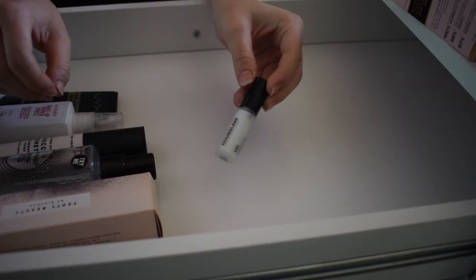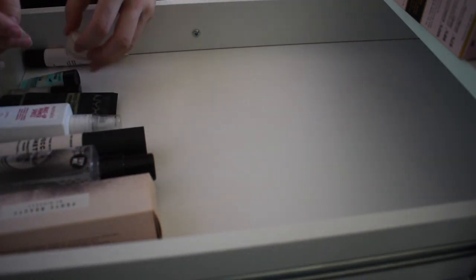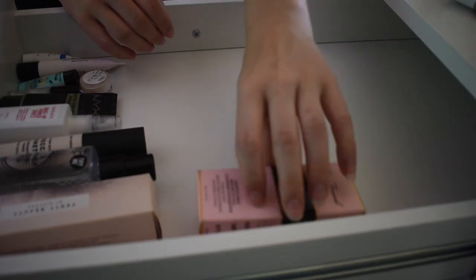Look how cute this little baby is. This hydrating eye cream from Mecca Cosmetica is super nice. It's just like a roller gel. Oh, it just feels so cooling. It's so good. And I'll do foundations.